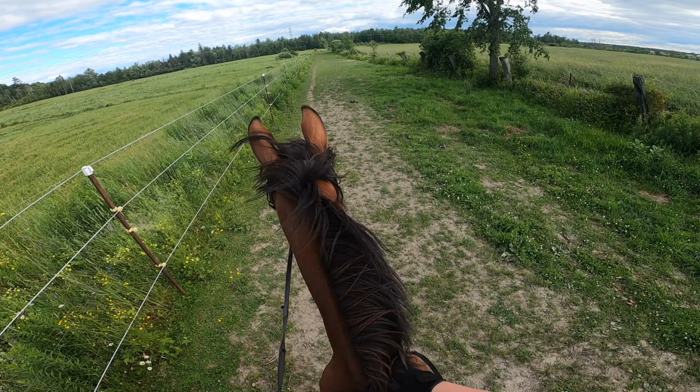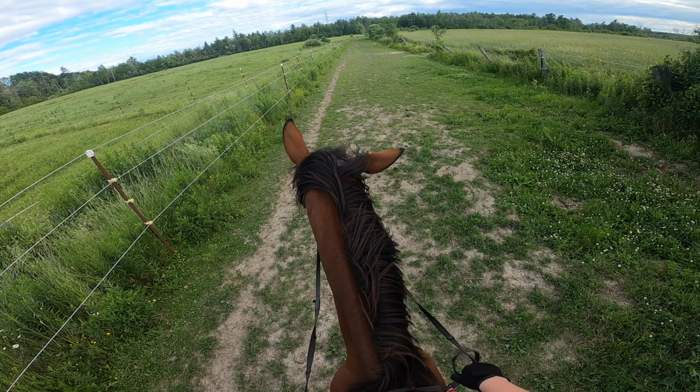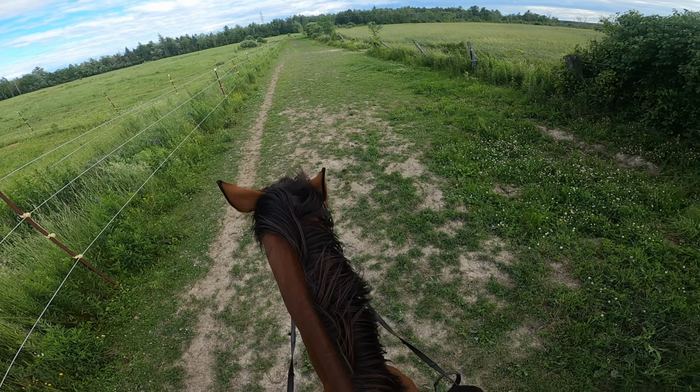Good. Good job. There's some hesitation, and we have a poop, but he's now showing himself willing to move forward, which is awesome. And I haven't been using my leg or anything. I've just been redirecting him forward. So this is the entrance to the hayfield. I'm not even gonna, it's all right. It's just a bird. It's just a bird.